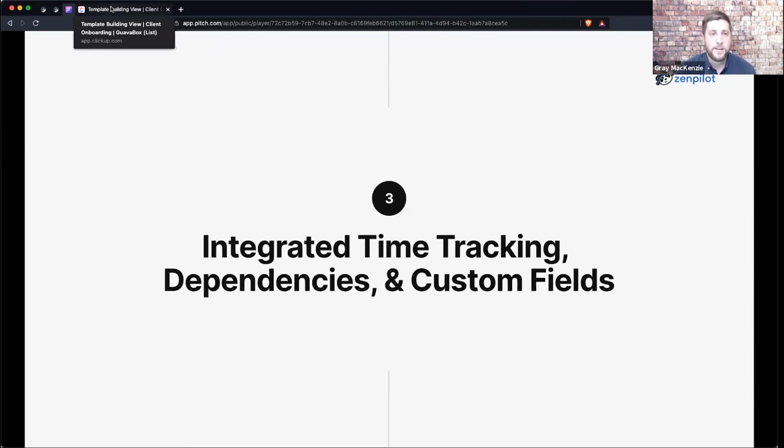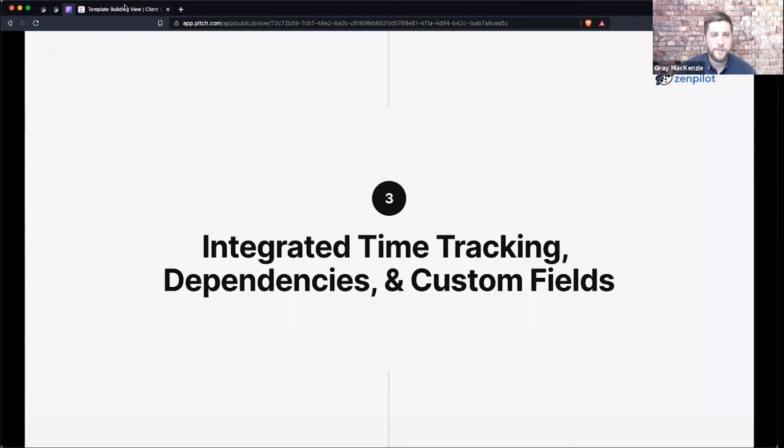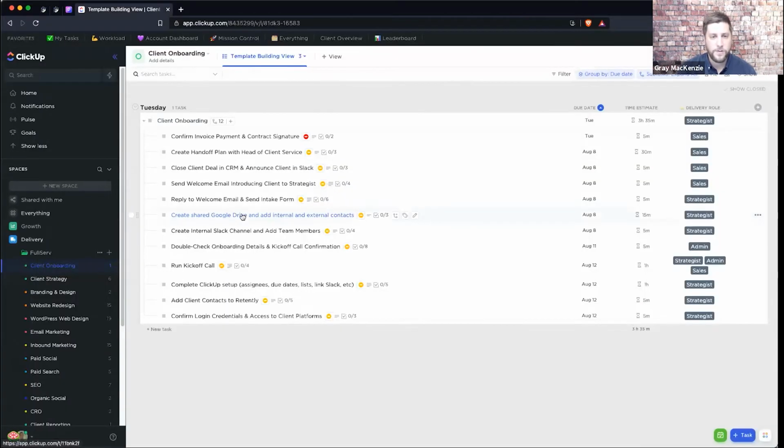And if you upgrade to ClickUp's or Asana's premium plan at $30 a month per user, you can get dependencies and custom fields and some of the automation stuff as well. So a lot of other platforms have this type of tool. What's nice about ClickUp is it's all integrated.